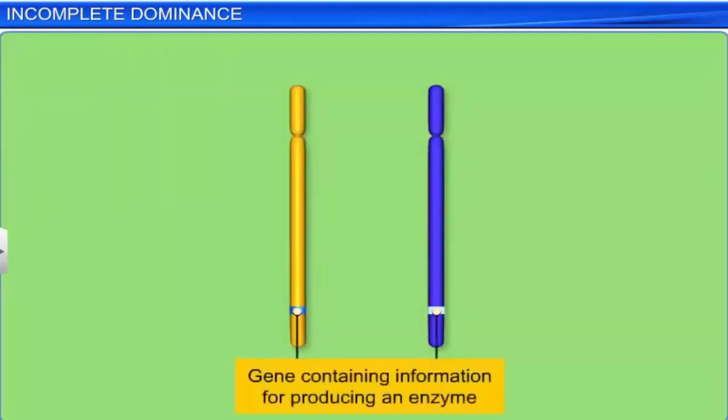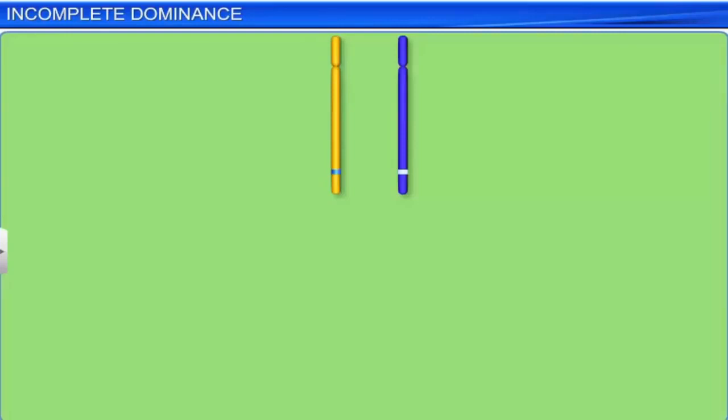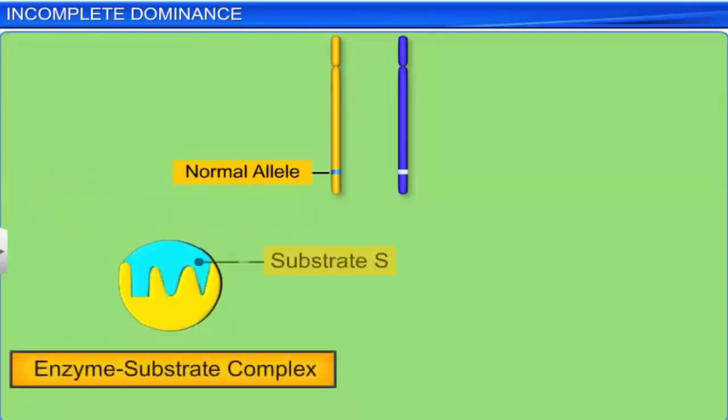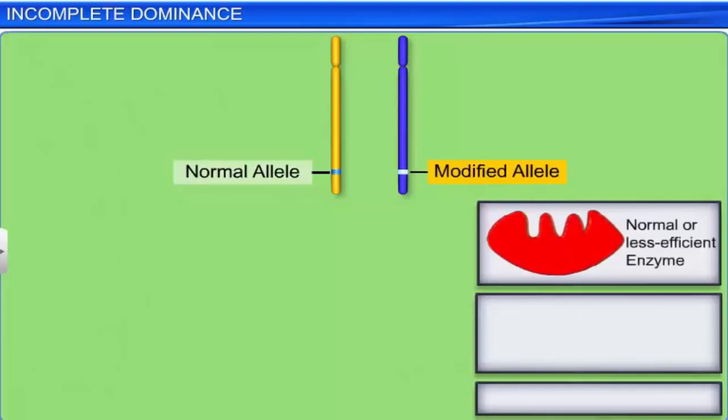For example, let's consider a gene that contains information for producing an enzyme. This gene contains two copies, which are the two allelic forms. Now, let's assume that the normal allele produces the normal enzyme that is required to transform a substrate S. According to assumed facts, the modified allele could be responsible for producing a normal enzyme, a less efficient enzyme, a non-functional enzyme, or no enzyme at all.